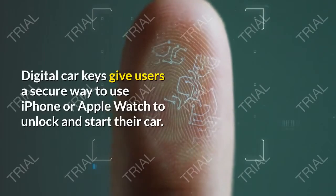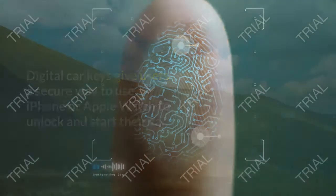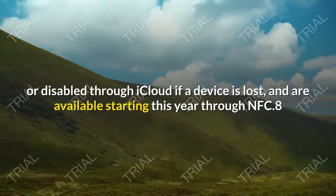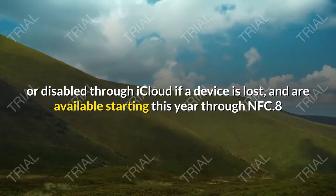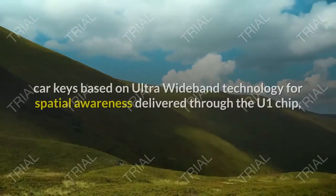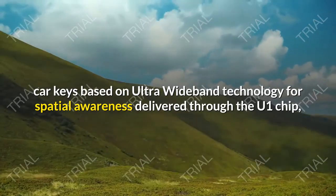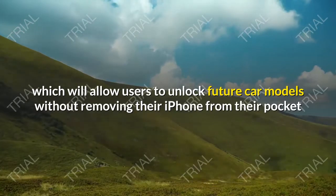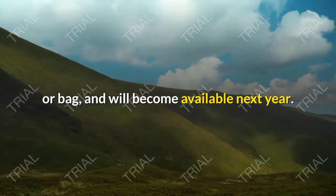Digital car keys give users a secure way to use iPhone or Apple Watch to unlock and start their car. Digital car keys can be easily shared using Messages, or disabled through iCloud if a device is lost, and are available starting this year through NFC. Apple also unveiled the next generation of digital car keys based on ultra-wideband technology for spatial awareness delivered through the U1 chip, which will allow users to unlock future car models without removing their iPhone from their pocket or bag, and will become available next year.